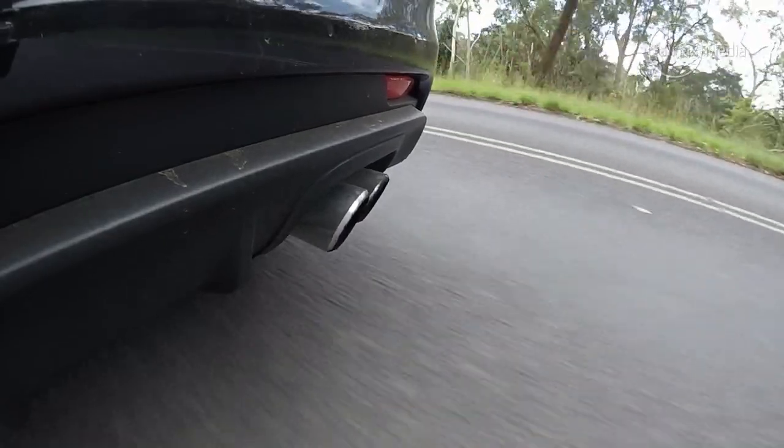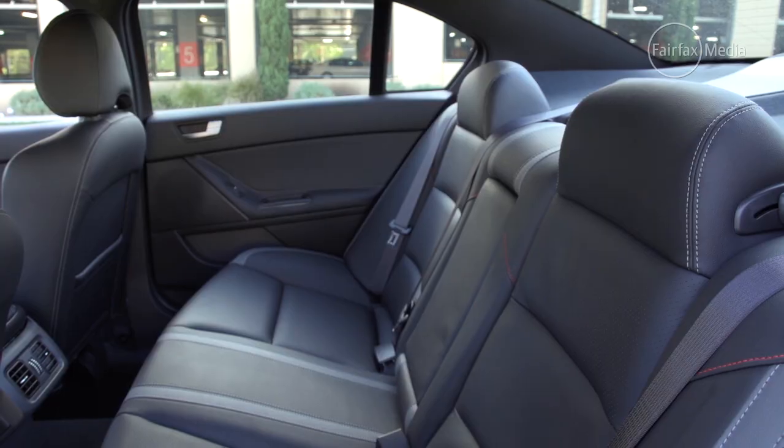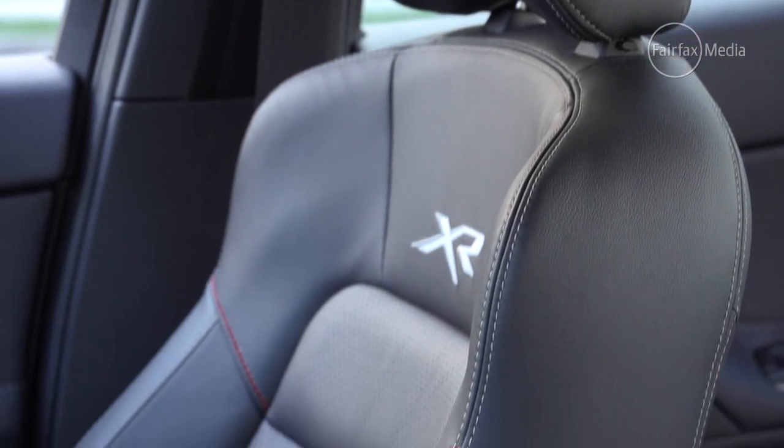There are some shortcomings though. The ride's fidgety, there's noticeable road noise entering the cabin at all times, and it doesn't feel special enough to really justify its $55,000 purchase price.